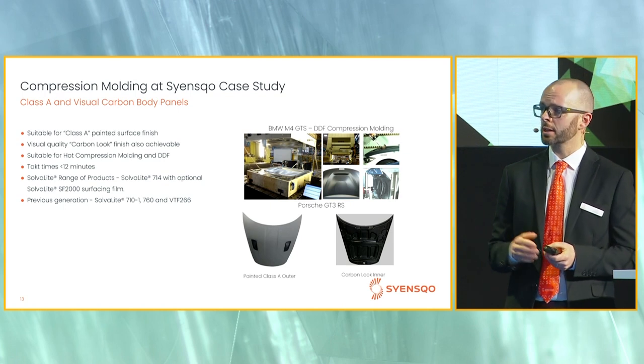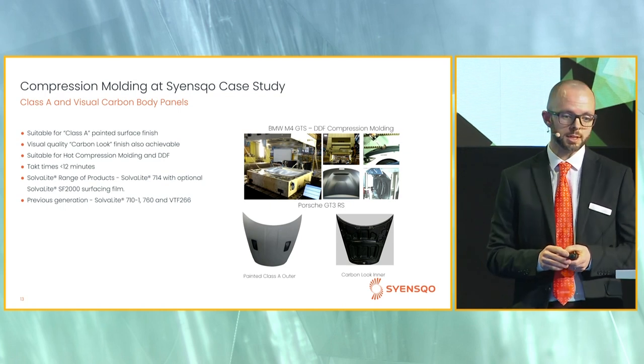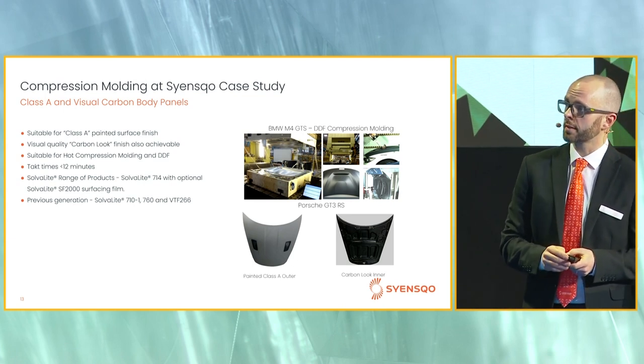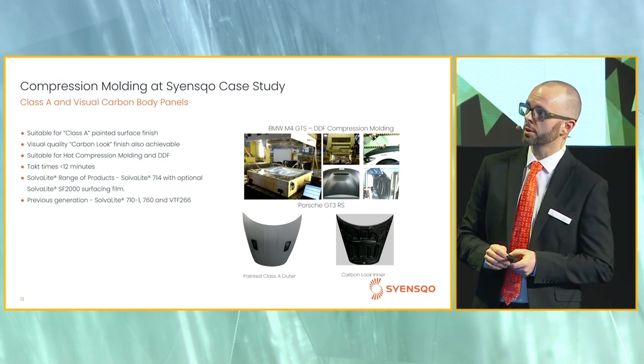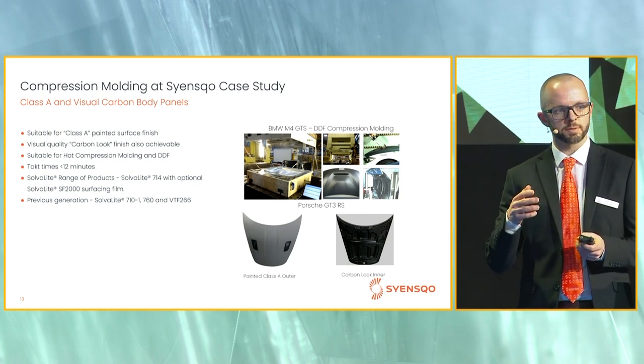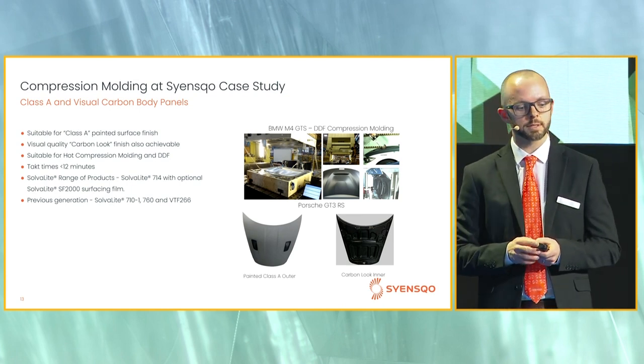We can see tack times of under 12 minutes using our Solvolite range of products. Primarily, our focus is Solvolite 714 at the moment with an optional surfacing film, the SF2000 surfacing film, which gives you your Class A paintable surface.